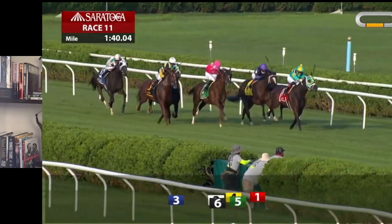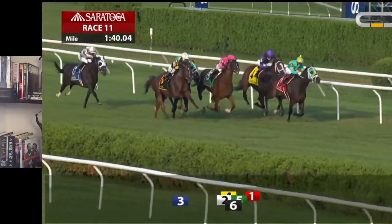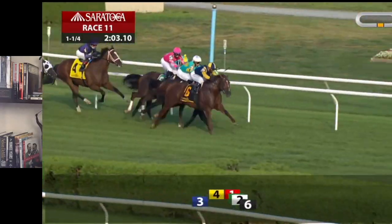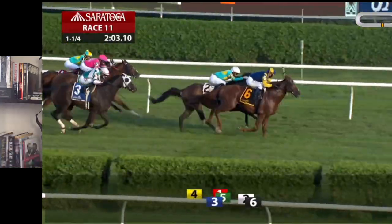Yeah, you're right. But the reason I said let's do them all is because I think almost all of them have a chance to win. This is not one of them. I think he's going to run well. He always runs well, but he rarely wins, especially in graded stakes. So he'll run well, and for the reasons you mentioned, but I don't think he's going to win.